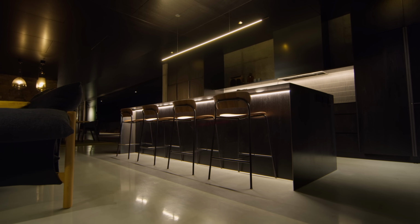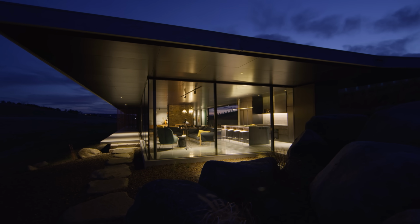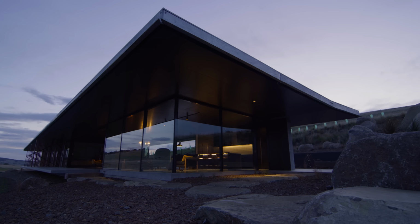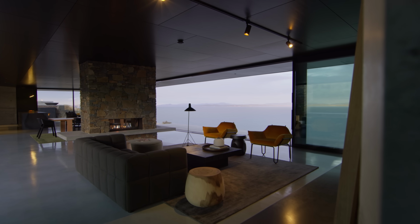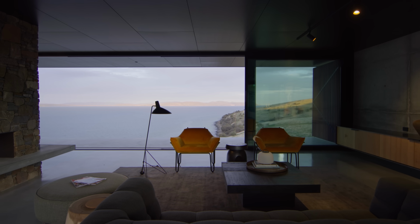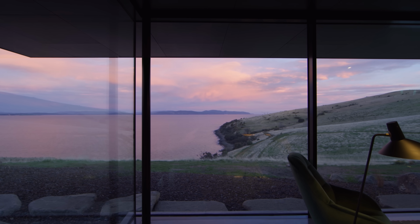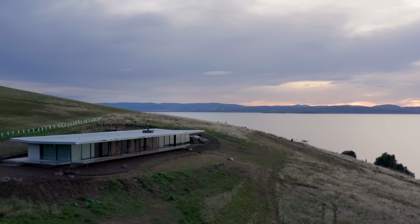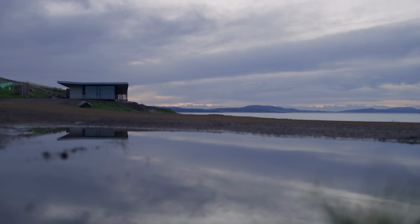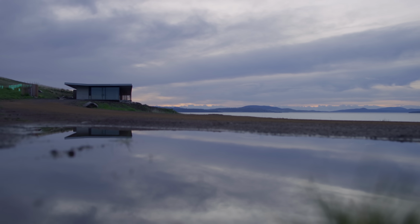And it's this combination of compression and release which gives drama to the experience. For me, it's about constantly being taken aback by the magnitude of what I'm looking out to. One of the aspects of having such a spectacular landscape is not only visually but also the sound.